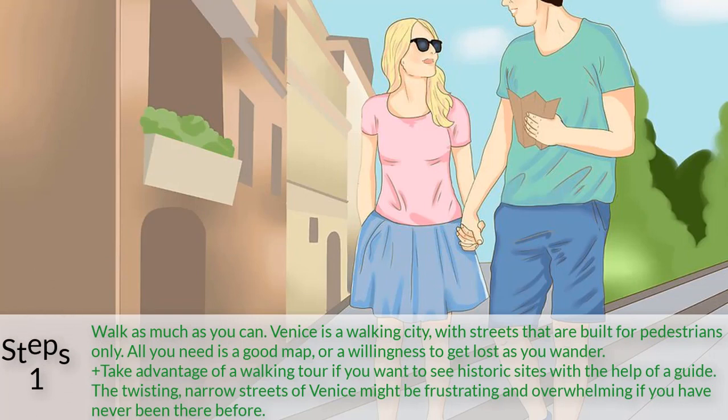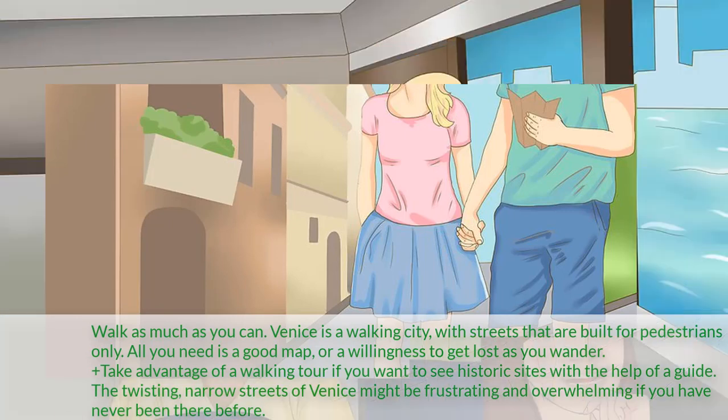Step 1. Walk as much as you can. Venice is a walking city, with streets that are built for pedestrians only. All you need is a good map, or a willingness to get lost as you wander. Take advantage of a walking tour if you want to see historic sites with the help of a guide. The twisting, narrow streets of Venice might be frustrating and overwhelming if you have never been there before.